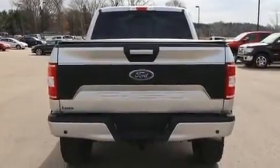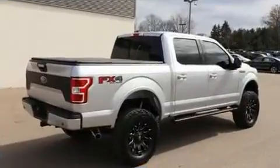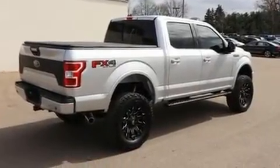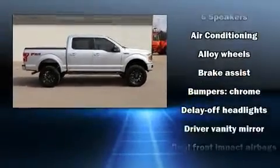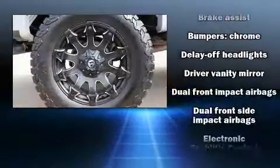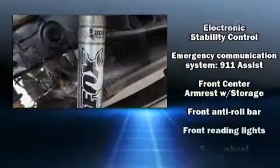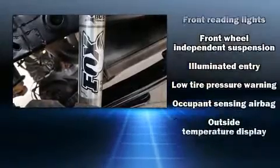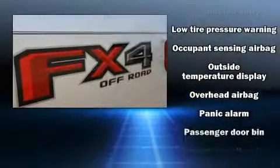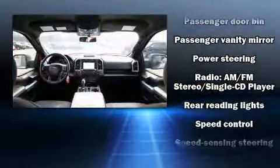and much more. Ford ensures the safety and security of its passengers with equipment such as dual front impact airbags with occupant sensing airbag, front and side impact airbags, traction control, brake assist, ignition disabling, and four-wheel disc brakes with ABS. Various mechanical systems are monitored by electronic stability control, keeping you on your intended path.